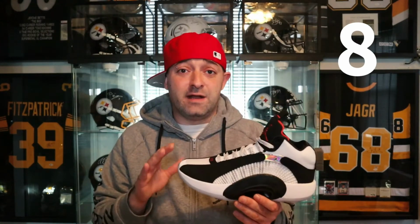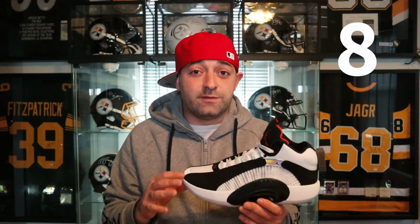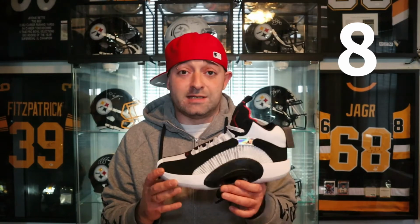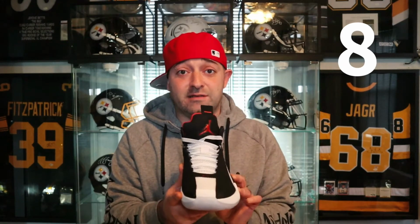I'm not a big fan of Jordan 5s. I don't hate them, but I'm not the biggest fan of Jordan 5s, and this takes a lot of inspiration from the 5. So I was actually pleasantly surprised that I like this sneaker as much as I did.